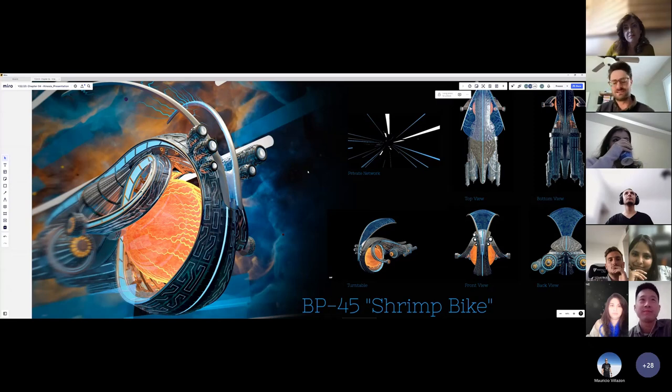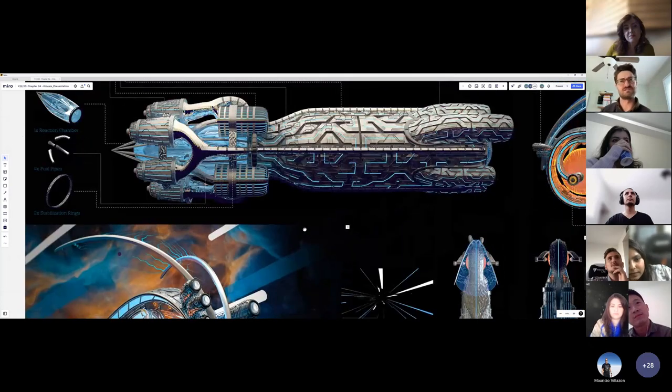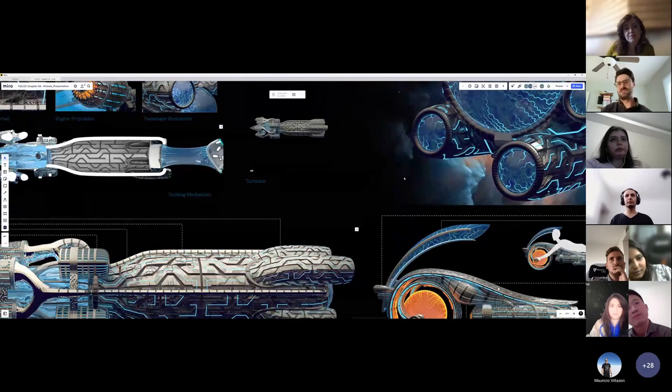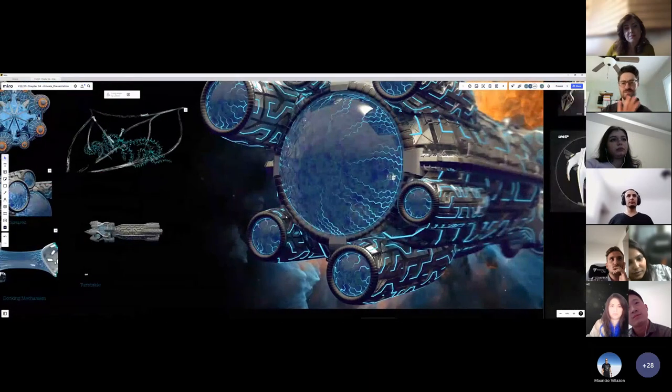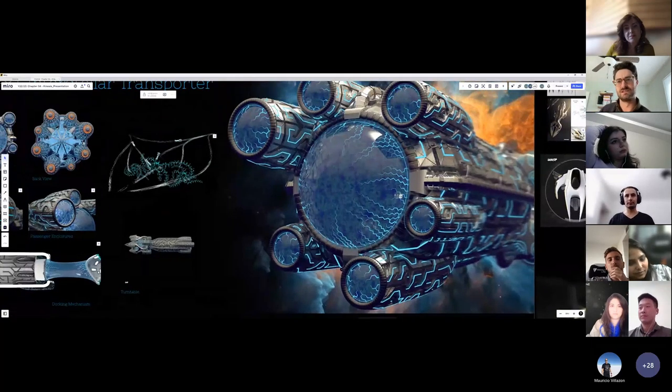And then, to everyone's point, the scale of the bigger vehicle, I think once you add some of the interior shots, that'll really help. You could even contextualize some of those diagrams with some type of background, like stars or something, that could help ground it a little bit. But very, very cool.